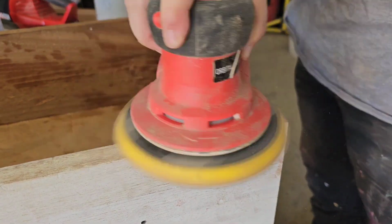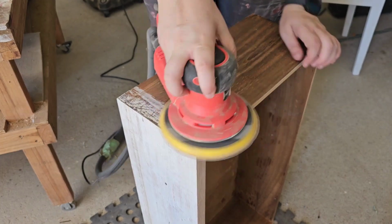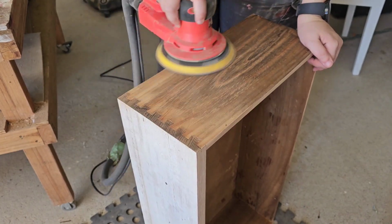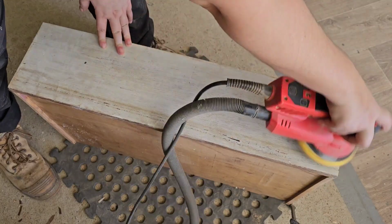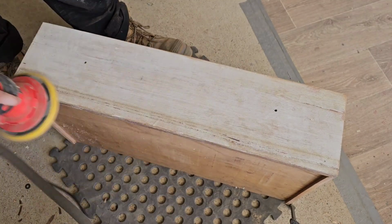Using 80 grit sandpaper, I sanded down all of the drawer sides and the edges. I did this to clean them up, but also to help them fit back in the desk better. And using 120 grit sandpaper, I went over the rest of the desk and smooth sanded everything.